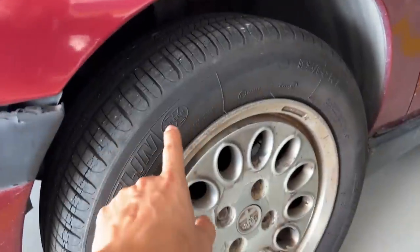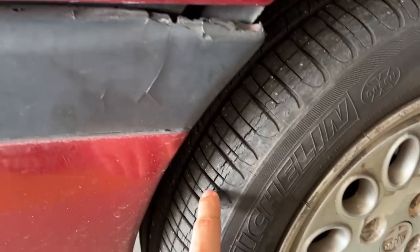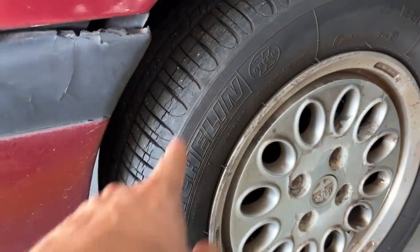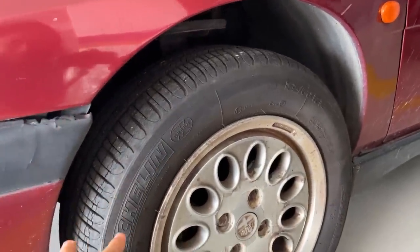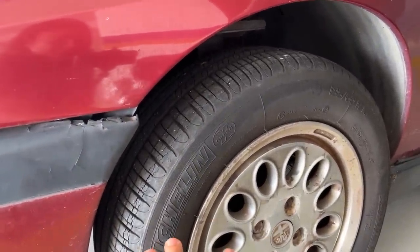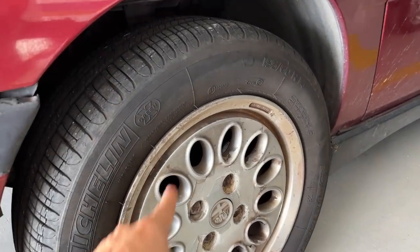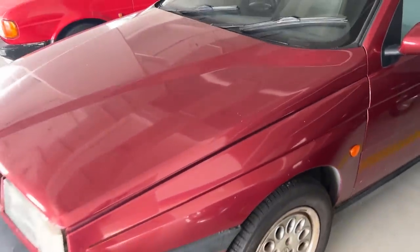Now, something interesting. These tires, as Baldwin pointed out when we were looking at this car, as you can see, they're all cracked up. They're in really bad condition. They're 22 years old, still on this car. Remarkable, okay? But these tires are going to get changed. That's the first thing I'll be doing: changing the tires and repairing the rims, okay? So it's the first thing I want to be doing with this car.